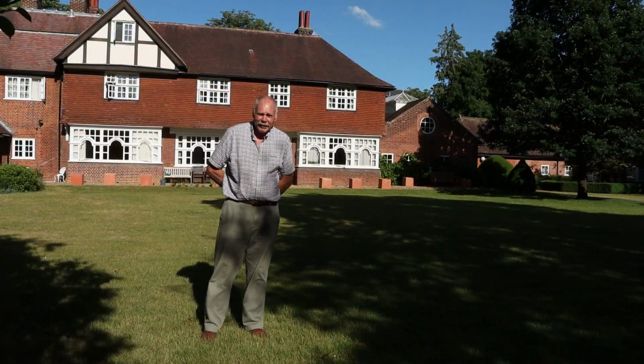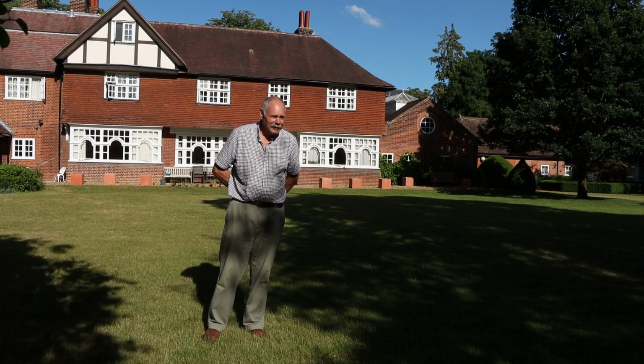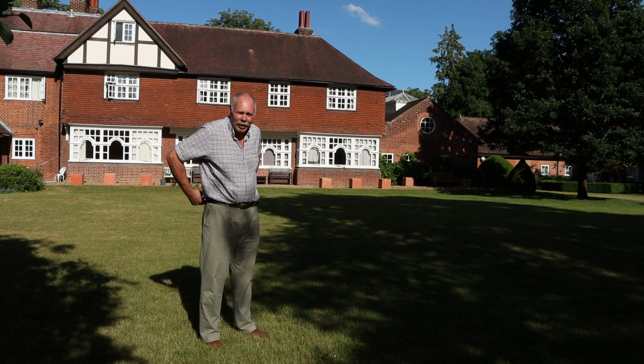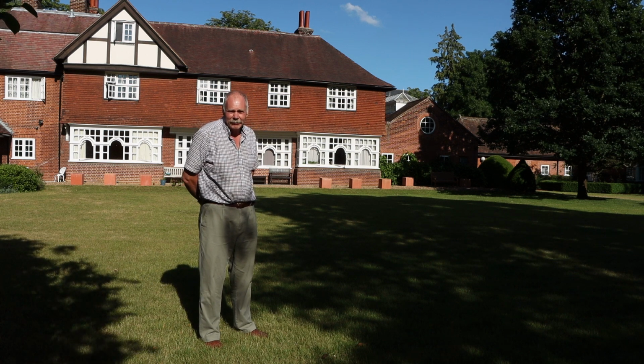So here we are in the main part of the college. This is the Fellows' Garden, just behind the main dining room. Going on to the garden, it's very dull at the moment. I'm afraid we haven't got any bedding plants out. We have lots of spring colour, but I'm afraid this year we haven't got any.